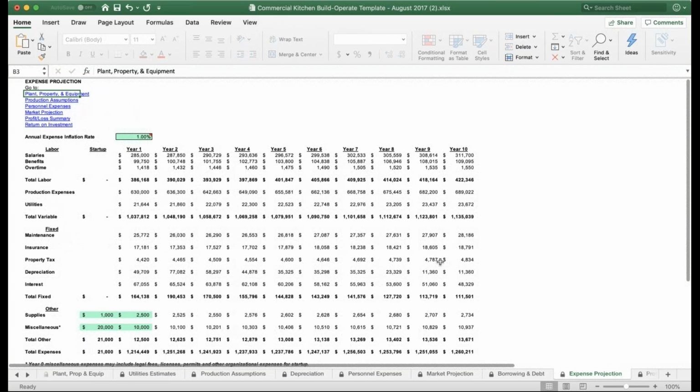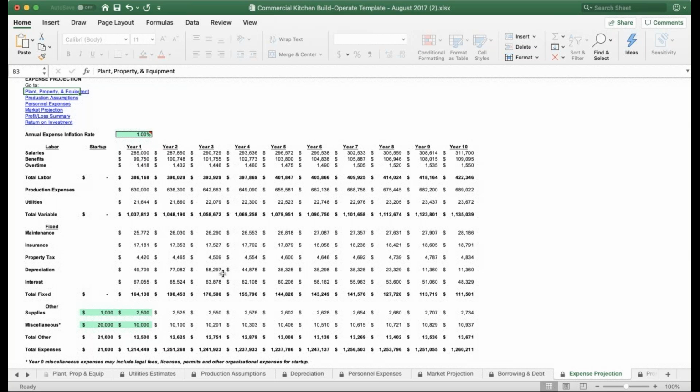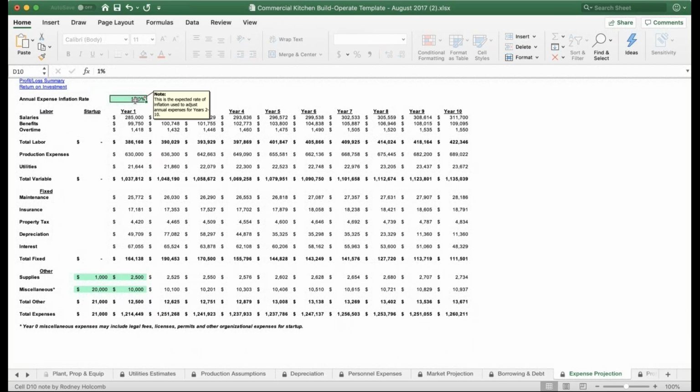Further building on that, you have different expenses projected in a more itemized piece here based upon the other inputs that you've put in. You have labor, production expenses, variable expenses, that would be like your energy and your water, fuel consumption. And you also have your different tax rates and your interest and depreciation here based upon the other inputs you've put in terms of plant, property, and equipment at the first. But then you also have your supplies and other miscellaneous expenses that are reflected here. But this is also going to be tailored according to the inflation rate. So that's something to pay attention to with economic indicators.